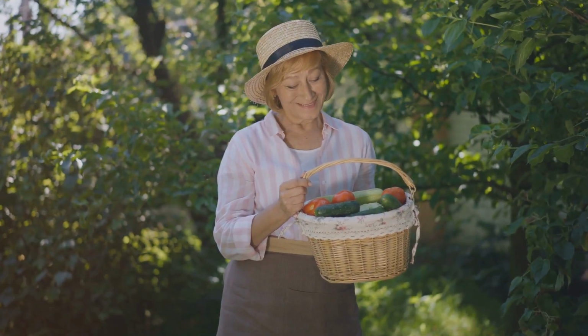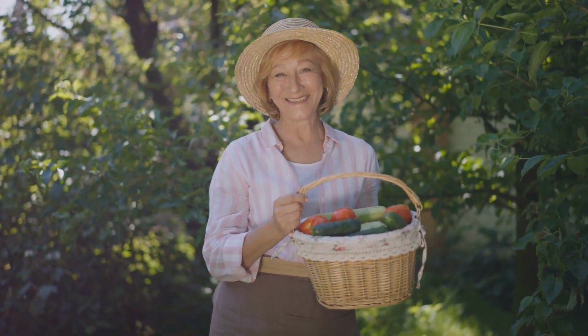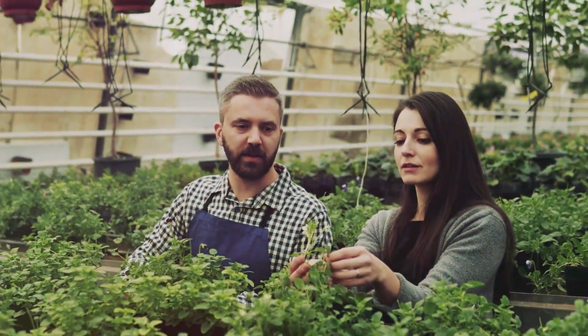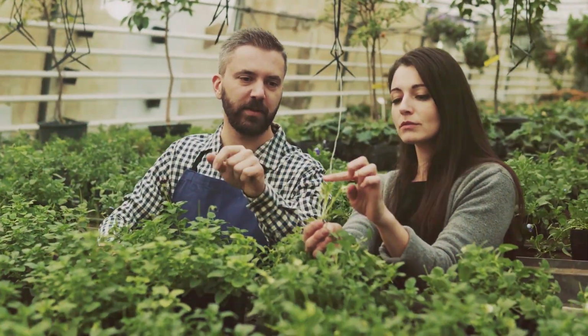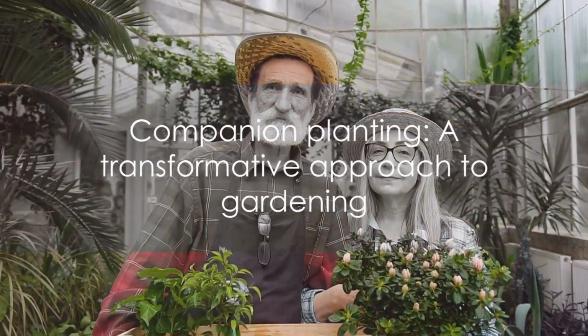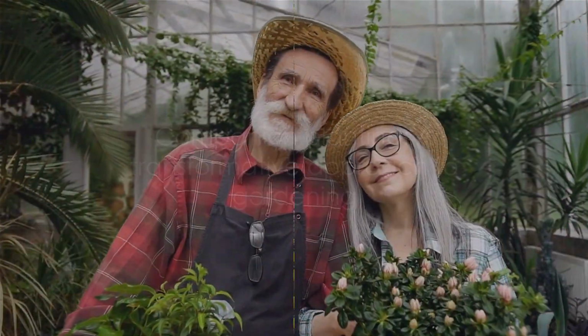And there are thousands more stories just like these. Gardeners across the globe are rediscovering the wisdom of companion planting. They're experiencing not only healthier plants and better yields, but also the joy of gardening in harmony with nature. As you can see, companion planting can truly transform your garden.